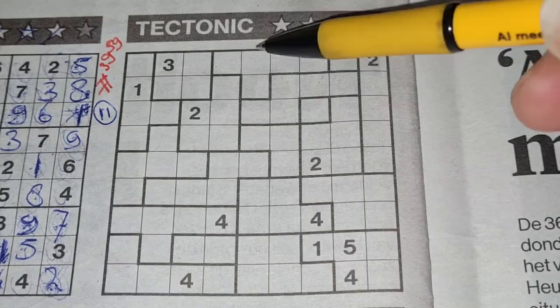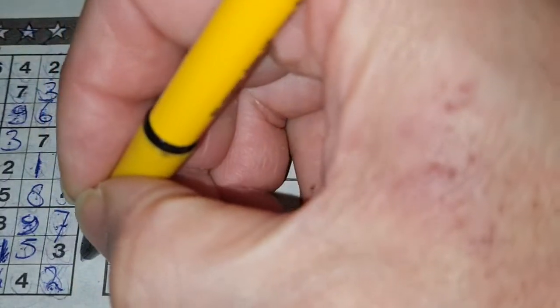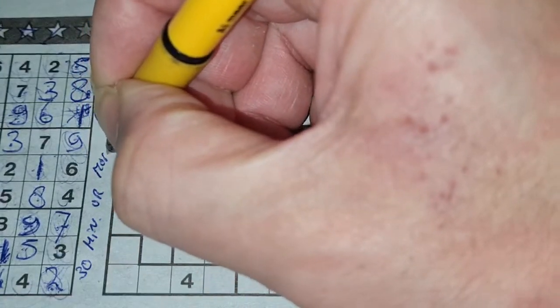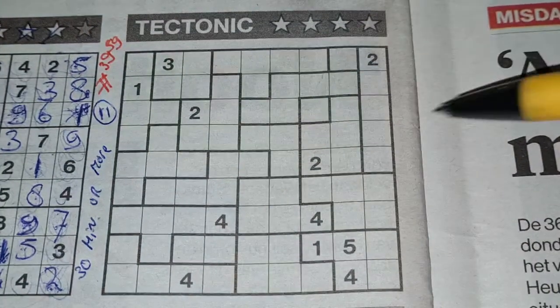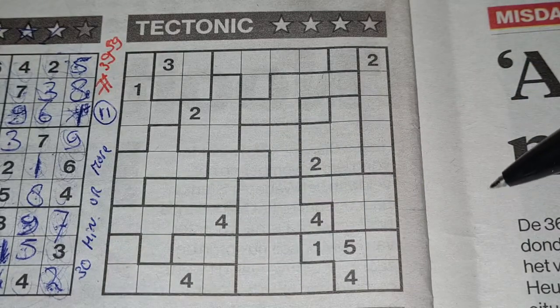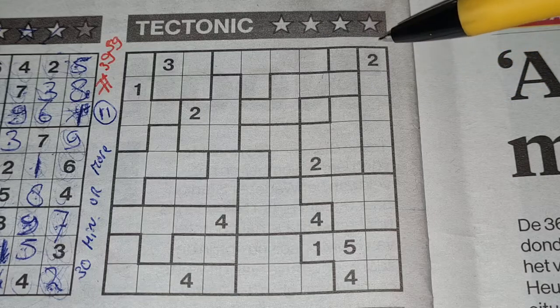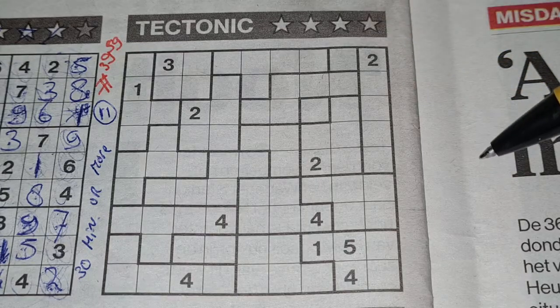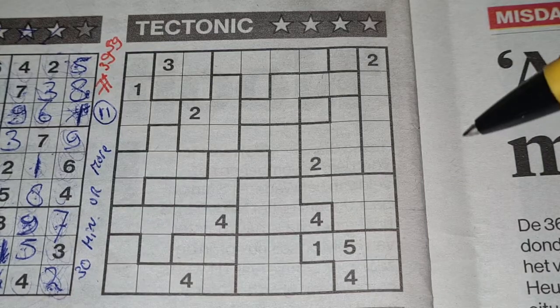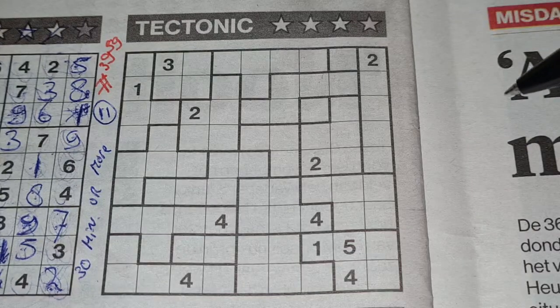And for a four stars puzzle, I need 30 minutes or more to solve. I hope this will be a four stars because the couple of tectonics in the past with four stars were too easy. Yes, too easy. Because I solved them in 15, 16, 17, 18 minutes. So I hope this one will be a hard one. All right, first question. Let's get started.